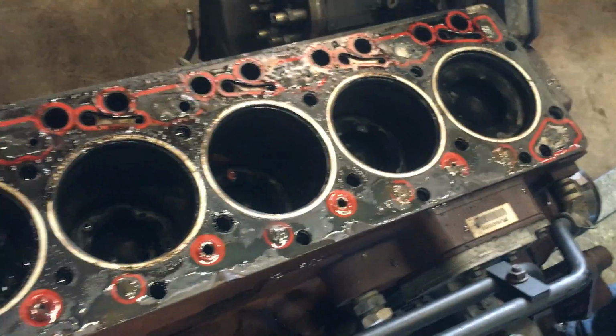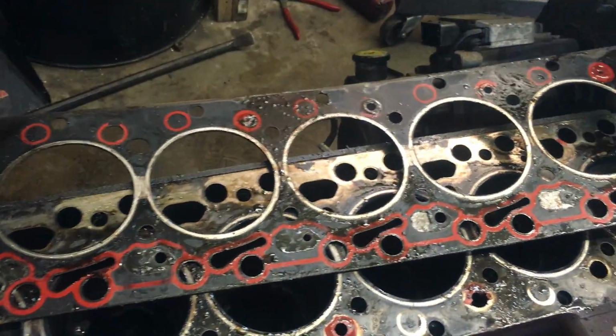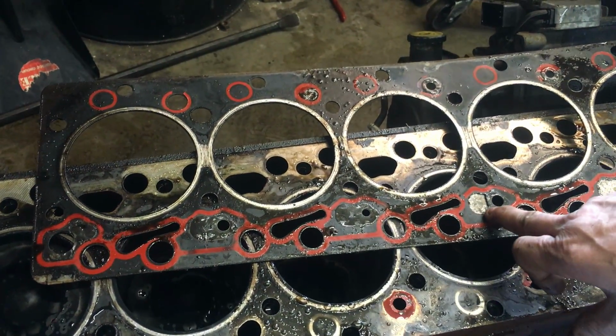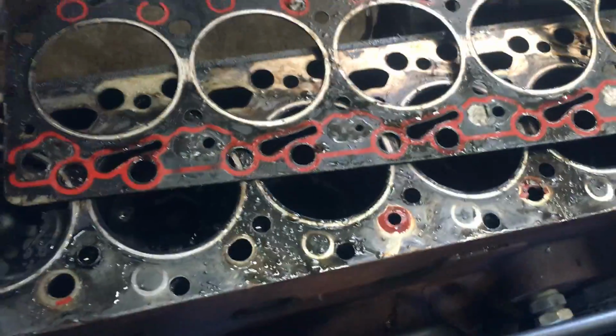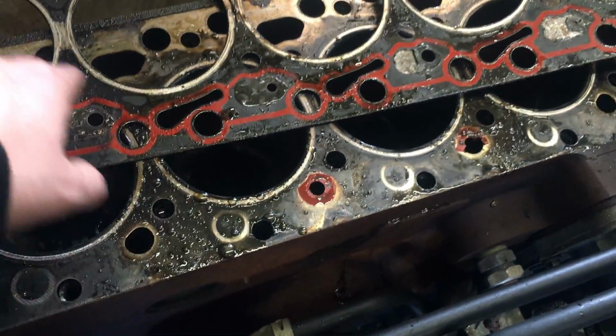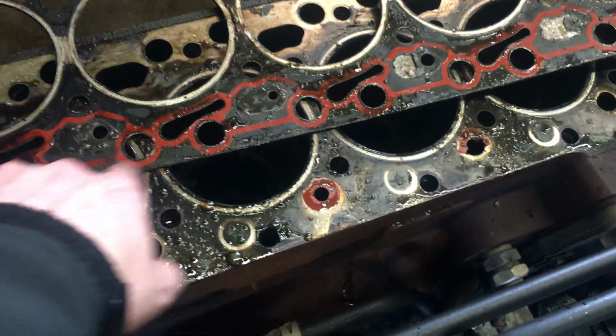Okay, let's pull the head gasket off. And now you can turn it. And you can see too, right here. You see, that is not missing, that is missing. That is missing, that is missing. See? And we're getting moisture and stuff between the gasket, and that is okay, but this one now, we're getting moisture between the cylinders too, right?